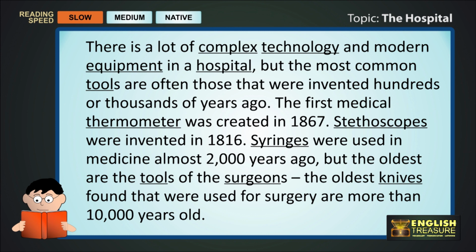Syringes were used in medicine almost 2,000 years ago, but the oldest are the tools of the surgeons. The oldest knives found that were used for surgery are more than 10,000 years old.